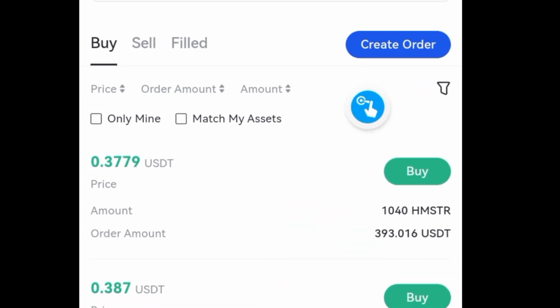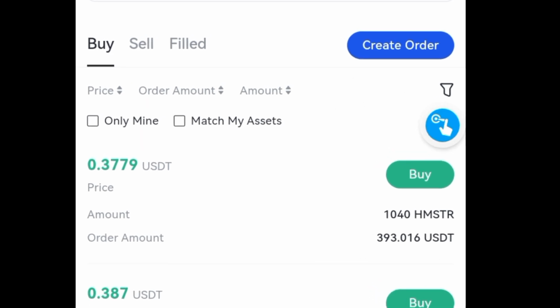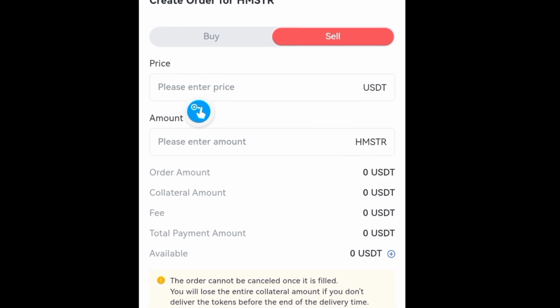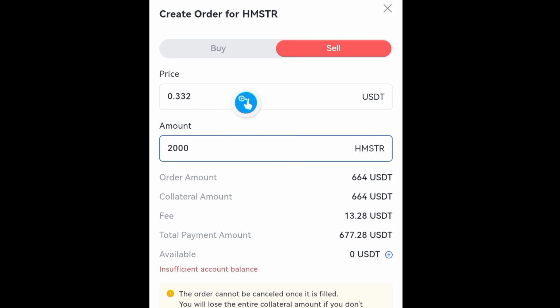So let's say you actually want to sell. What you would have to do would be to come over here and click on the create order, okay, and you're going to go to where it says sell order. Okay, so what you would have to do here would be to fill in these details. Pretty simple. So after keying in your selling price, then you would have to key in your amount, that is the quantity of hamster tokens you would want to sell.